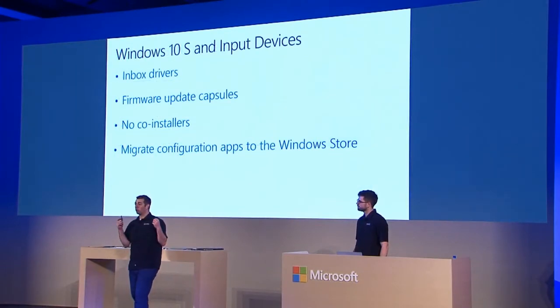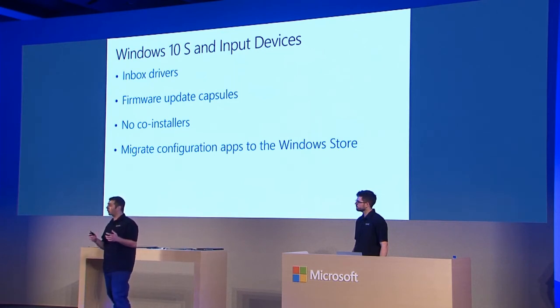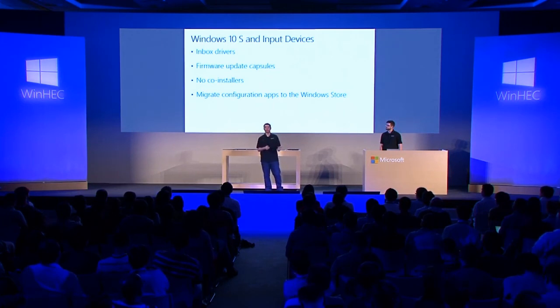Now, I hope earlier this morning or this afternoon you attended Okada-san's presentation on Windows 10 S, the cloud SKU. It's really important when you think about input devices how you be ready for the cloud SKU itself. Luckily, for touch, for pen, for Precision Touchpad, it's easy. Just use the inbox drivers with firmware-compliant devices, and you're already ready for the cloud SKU. If you are going to provide firmware update functionality, do that through a firmware update capsule. Win32 firmware update tools, unless they are published through the store, won't work on the cloud SKU because only applications that are validated through the Windows Store can be installed and executed.